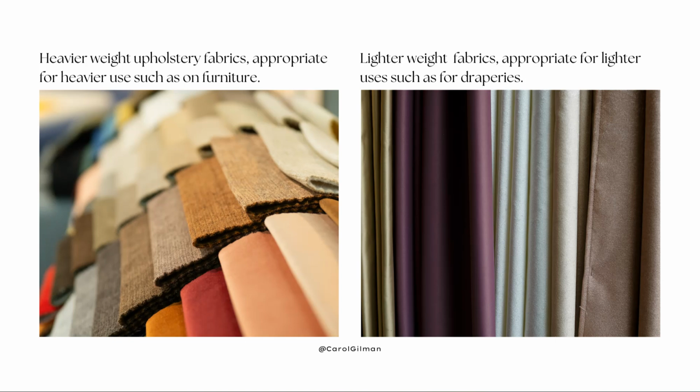Yes, you could use a fabric, say, that you use on your window draperies. That's a little bit lighter weight. But what you would probably have to do is to line or back that fabric so that it can be more durable and be used on a sofa or a chair.